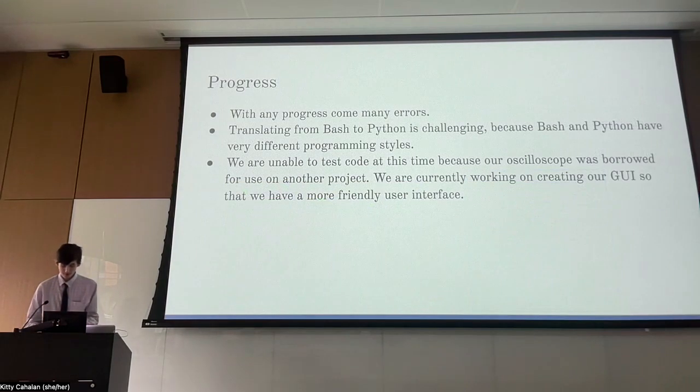Any progress that we've made comes with a lot of errors. Bash and Python have very different programming styles, so it makes translation difficult. As our oscilloscope was borrowed for use on another project, we are currently working on making a more friendly user interface in Python using PySide6.